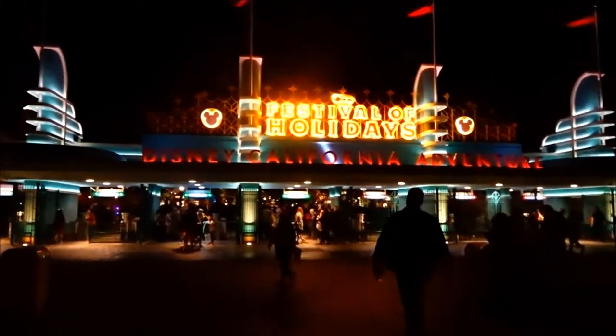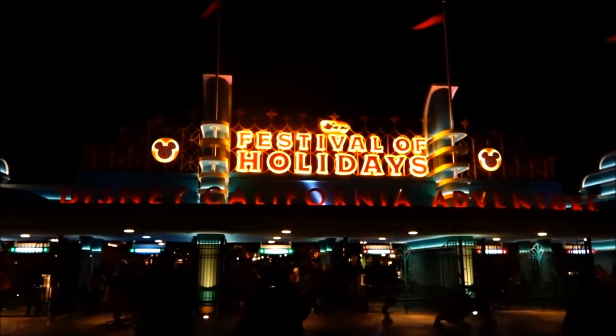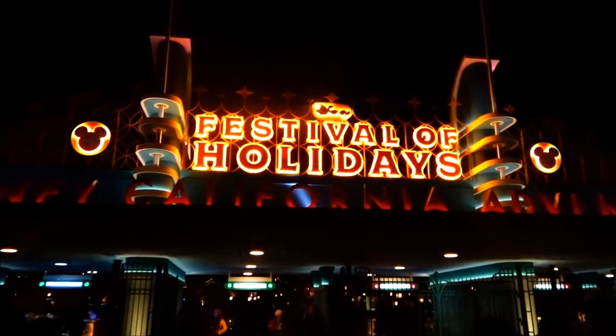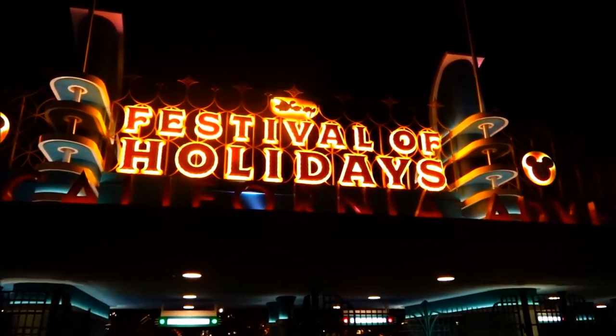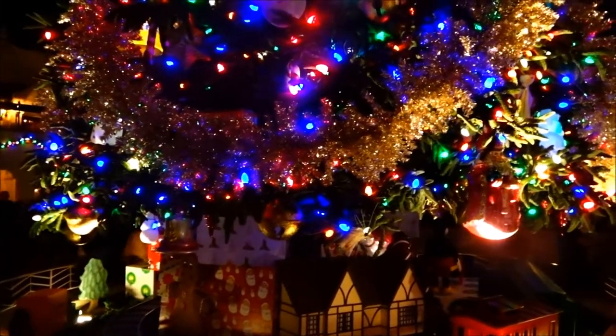Disney California Adventure for the start of the Disney Festival of Holidays. Woo-hoo! Just want to get their Christmas tree. What you doing? Going in here to see the Christmas stuff. I love it. They're like giants. All right, everybody, here's the Disney California Adventure Christmas tree.